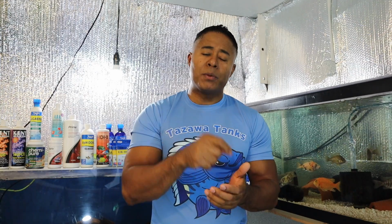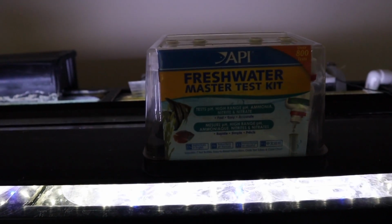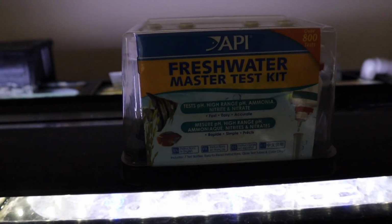The next thing that is a must-have, and this is absolutely no exception as well, is some type of test kit. Test kits come in various forms. You can buy the little strips where you take a little strip of paper and dip it in water and look at the color, and it will tell you what's going on with the water. There are also other test kits that are liquid where you'll add drops of a certain type of liquid chemical into a vial of water from your aquarium, and it will also give you a reading. Understanding what's going on in your tank at different times is really important, and a test kit will help you with that.